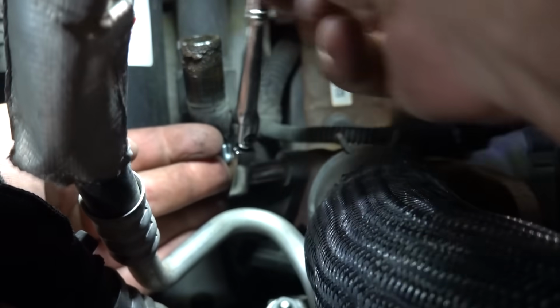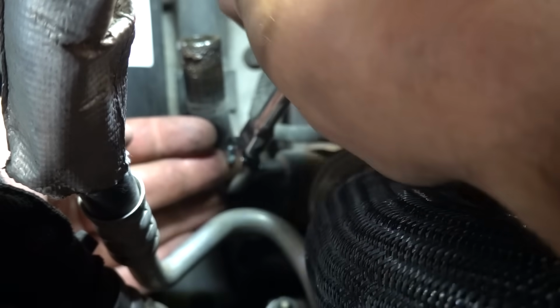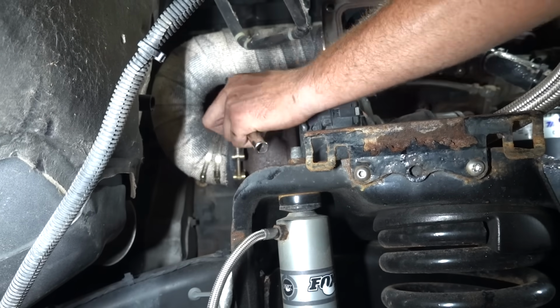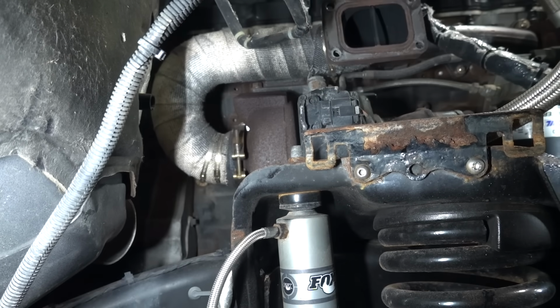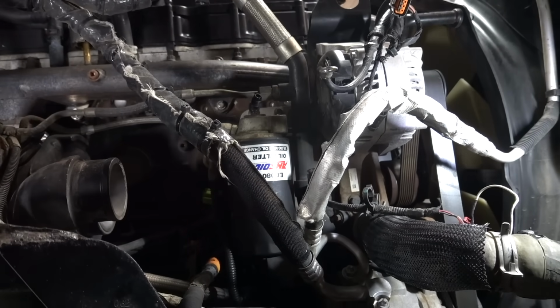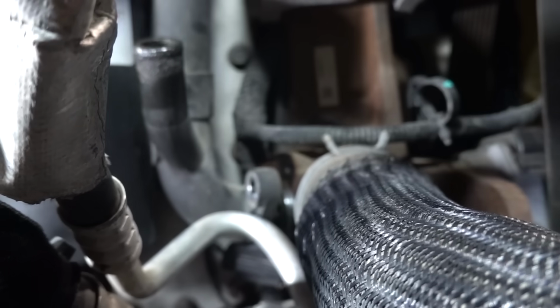Not gonna lie, so far, very unimpressed with these manifolds. The locking ones? Yeah. I mean, do they come off easy? There she is. There she is. Yes, there we go, sir.